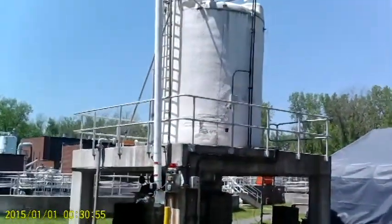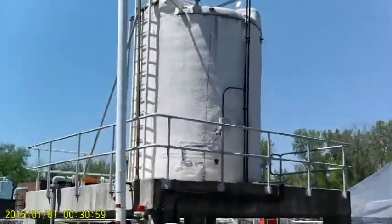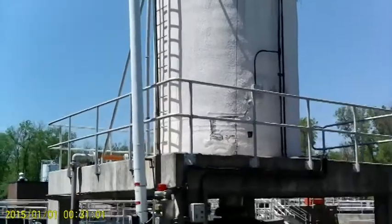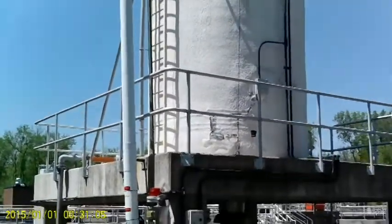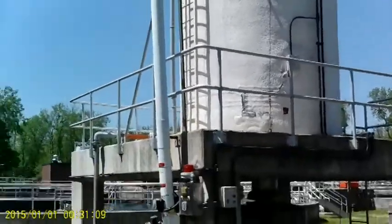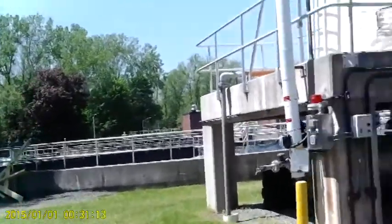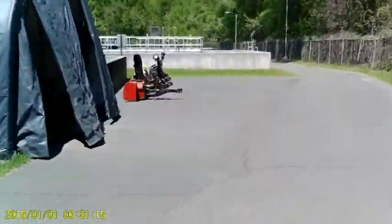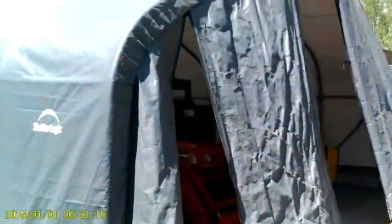Here is our sodium aluminate tank. This is a chemical to help us remove phosphorus. It precipitates the phosphorus. We used to dose $250,000 worth of it. Now we dose $60,000 worth annually. Almost a $200,000 savings. And here's our storage tent where we have our Kubota tractor.